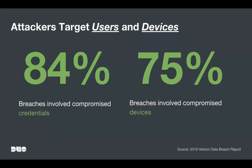So if you can tackle these two key things, you're tackling the two leading causes of breaches, as this slide demonstrates. On the left-hand side, you can see that the vast majority of breaches involve compromised credentials. And Richard mentioned this already. I don't think this will be a surprise to anyone. And it's really not surprising when you think about it.